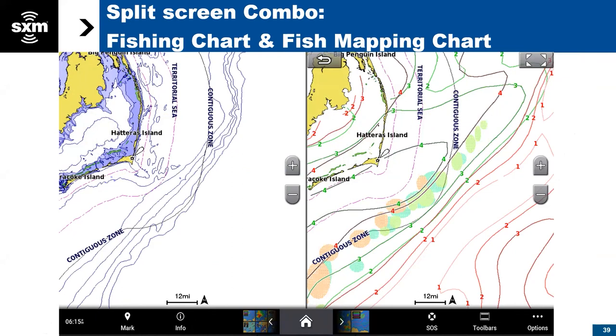And just so everybody knows, Garmin intentionally left bathymetry off of the fish mapping charts just to minimize clutter. Having that many contour lines appearing simultaneously could be like looking at a bowl of spaghetti, if you will.